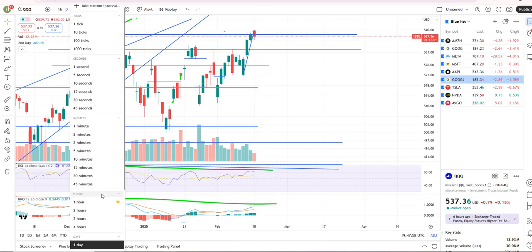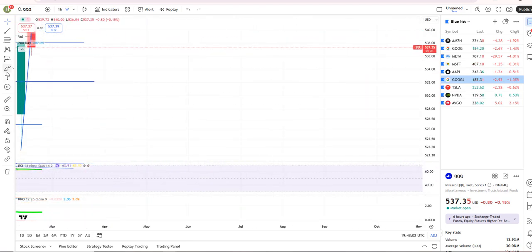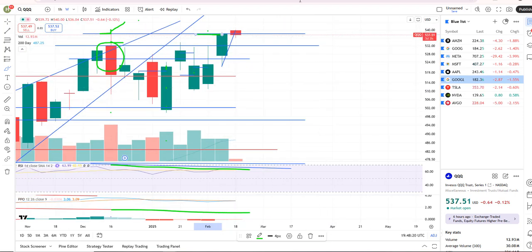If I flip over to the weekly on triple Qs, this is what happened last week. We had a bearish engulfing here, and that was taken out. On the weekly, they closed above the body of that candle. So I think that's been negated at this point. We need to see some additional sell signals. Otherwise, we can keep going up.